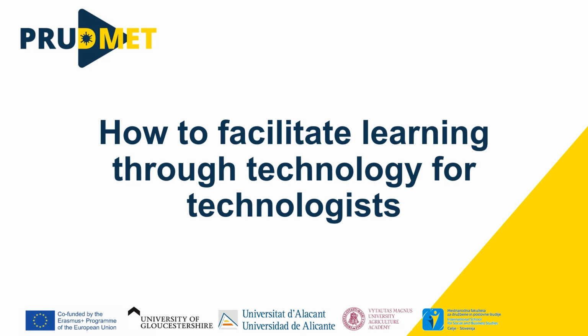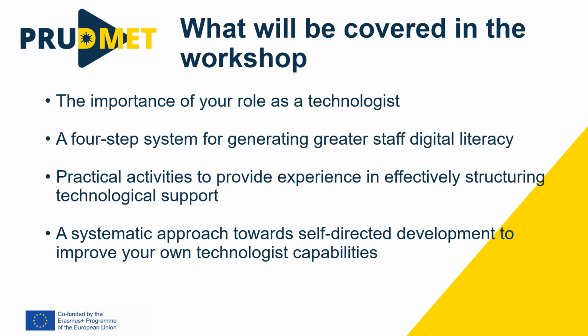Workshop 8 of the Prudmet series of workshops will be focused on how to facilitate learning through technology for technologists. This fantastic workshop will guide you through a number of elements that can help you as a technologist. The elements that will be covered in the workshop will be, firstly, to understand the importance of your role as a technologist and how that can impact your institution, help your staff and ultimately help your students.